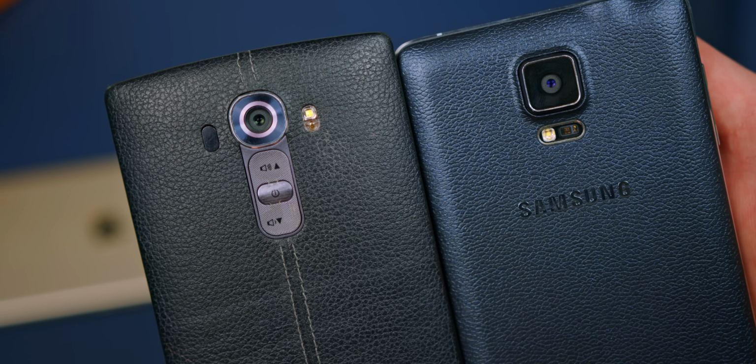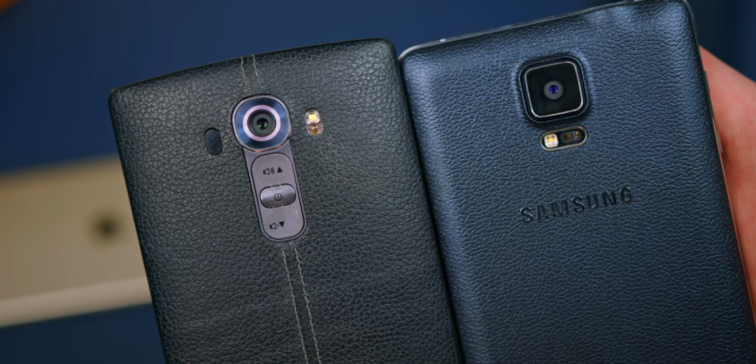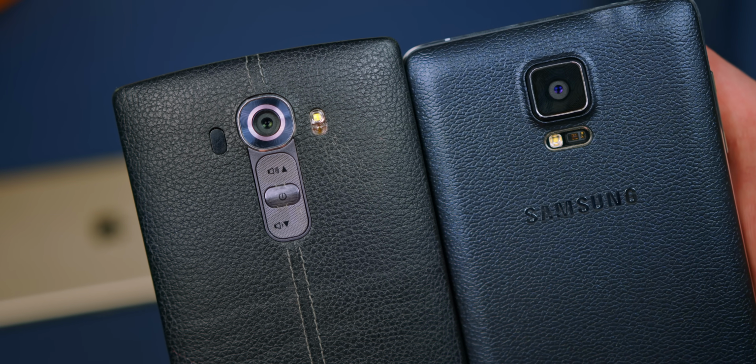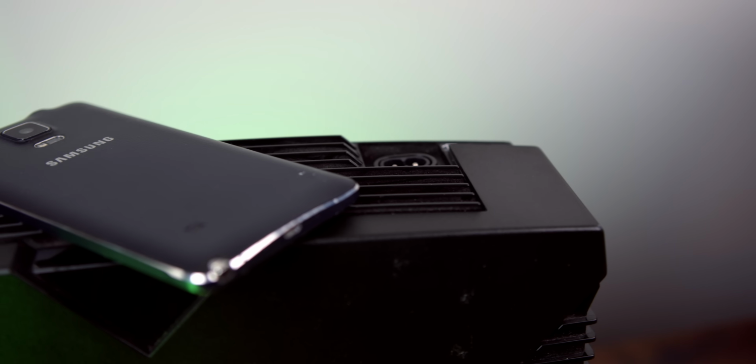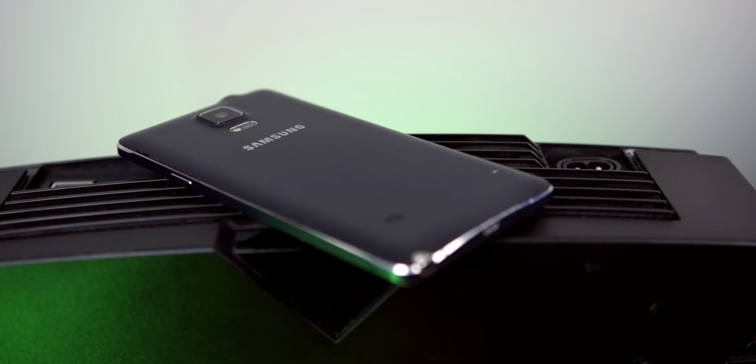I think I just don't really like the stitching in the middle of the G4, it feels a little awkward to me. If I had to choose one or the other, I probably would take the genuine leather backing if only for the novelty, but I really don't mind what Samsung did here on the Note 4. A little silly, sure maybe, but it feels good, and that aluminum frame really does wonders to enhance the design.